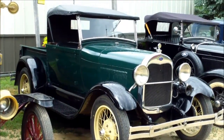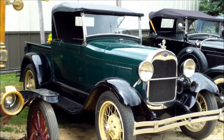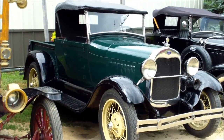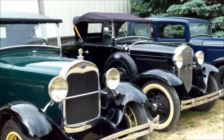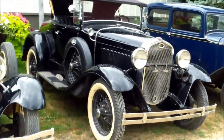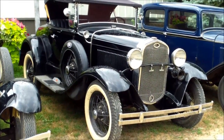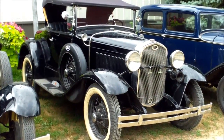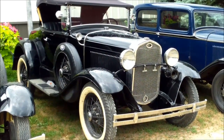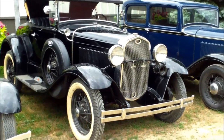We have a 1928 Model A Roadster pickup. Runs and drives, it's a restored unit. Very, very nice, beautiful pickup. And of course, the quintessential Model A. This is a 1931 Model A Roadster, dual side mount spares, and runs and drives, and two old boys used to take this to Packers games, and then he bought it on their estate.